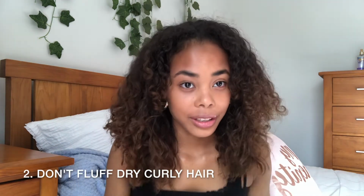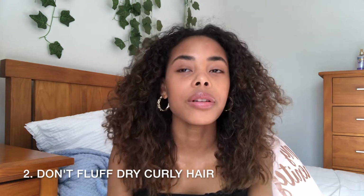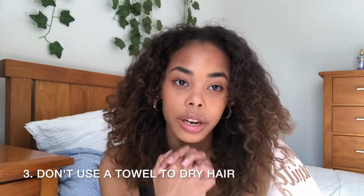That's kind of why the back of your hair will always be really fuzzy. Number two is don't fluff dry your curly hair. When you get out of the shower, don't just fluff dry your curly hair, because that really does cause so much more frizz. It also really ruins your curl pattern. So that goes on to my next tip, which is don't towel dry your hair. The fabric on towels can really cause frizzy hair. No matter what technique you try to dry your hair with, normal towels aren't the best for curly hair.